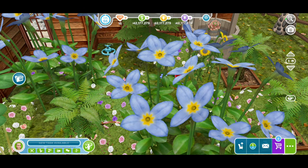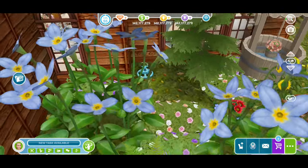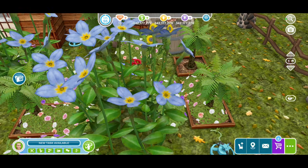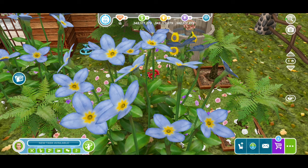Also, I've never actually found a cute place to put these gorgeous flowers that we get from the magical rainforest, because it's so pretty, but you also need the surroundings to match.